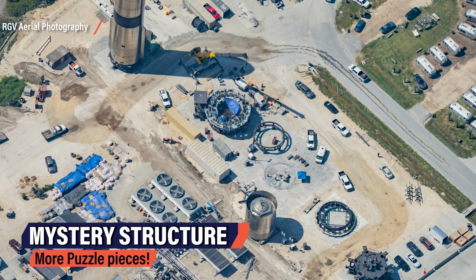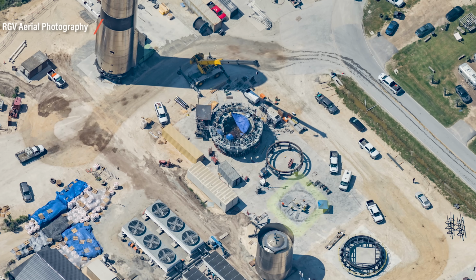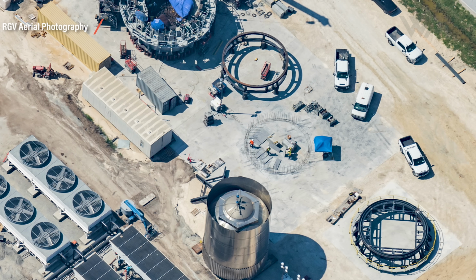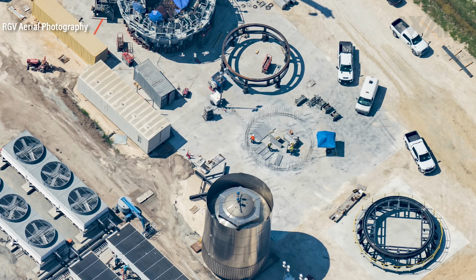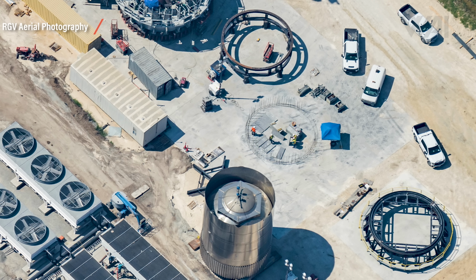Looking at RGV Aerial Photography's latest flyby again reveals more puzzle pieces. There is a new concrete foundation being worked on right next to the mystery structure. It fits the Nelson studs inside of the mystery structure perfectly. So I'll lean out of the window saying that it will be placed on top of this round ring foundation. This instantly rules out any use at the launch site, of course.